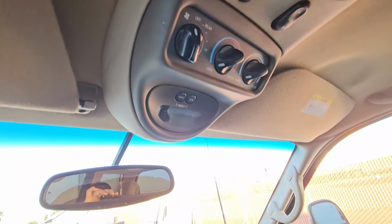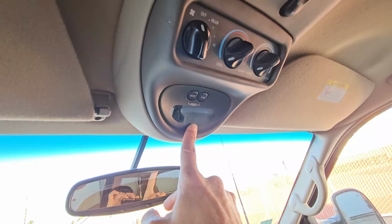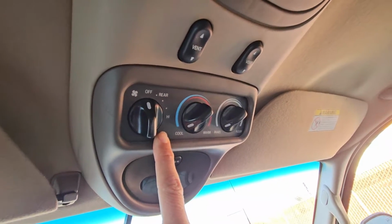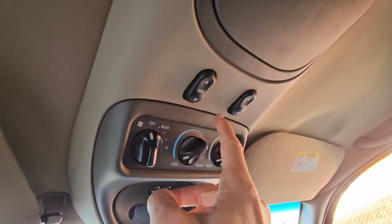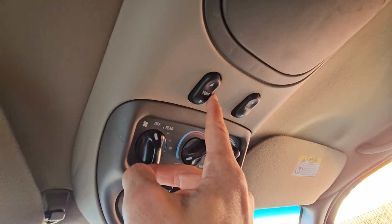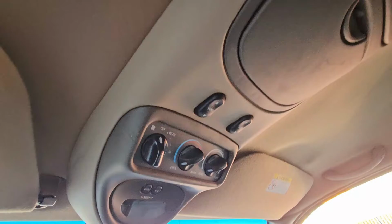Up here we have a computer that displays your MPG numbers and the outside temperature. And then we also have the rear climate controls for the back passengers. We got 2 buttons to open up the very large rear windows. You can just crack them open about 2 inches. They don't roll down or anything.